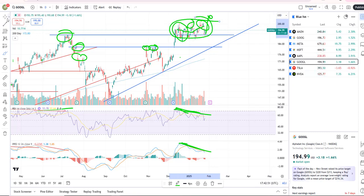So it tells me this is topping price action up here. And we're likely going to head back below those former highs and head lower. So that's what I'd be looking for on that one.